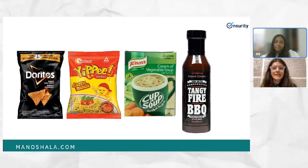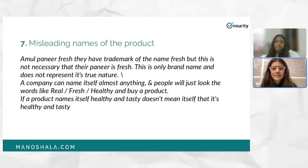Yes, these are examples where there is hidden MSG, like in the Yippee noodles and the Knorr soups, and also sauces, like the DBT sauce and the Chinese sauces, all the Chinese sauces like the soya sauce as well. That definitely contains MSG, even if you are not able to see it in the ingredient list, because it is there somewhere in the seasoning or flavoring. Yes, next slide, please.